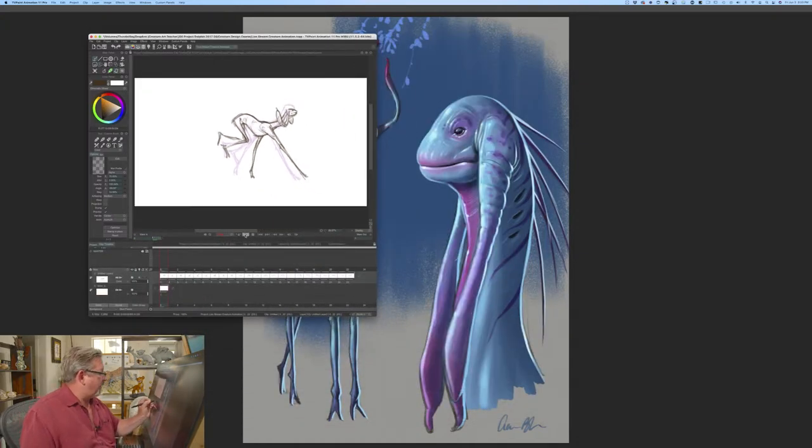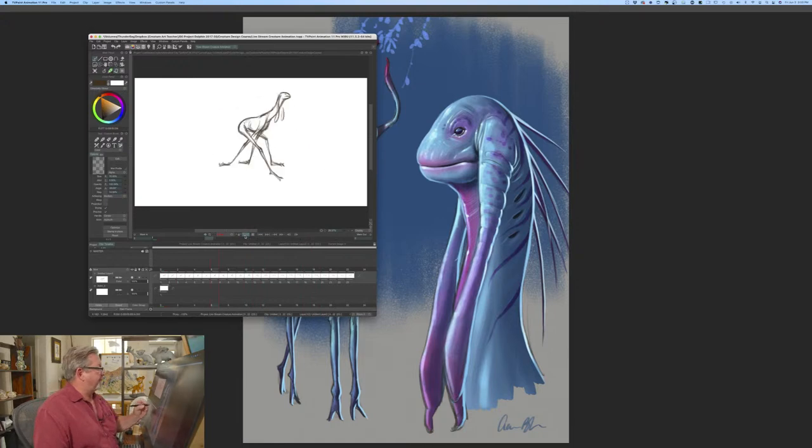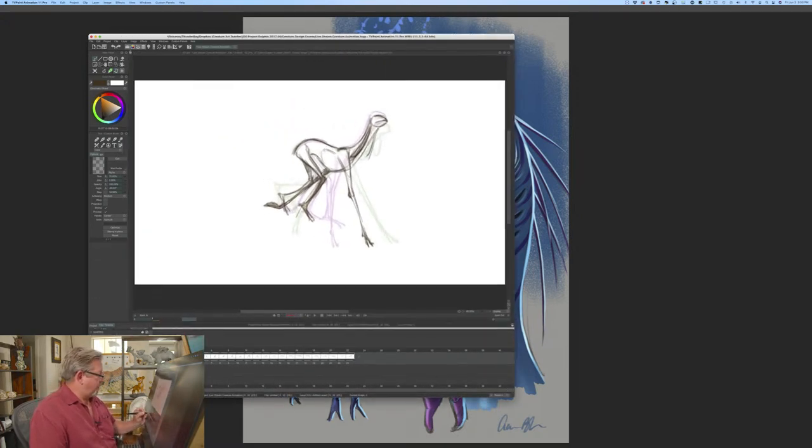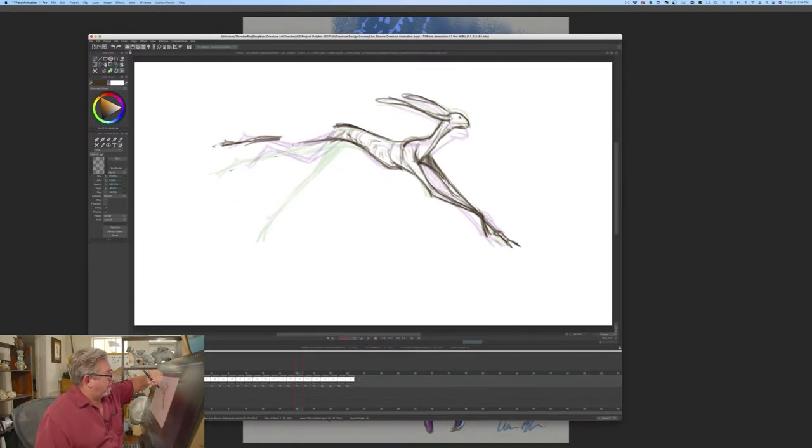Let me pull this down again. I'm trying to analyze this real quick. Those back legs are popping pretty good. Do they pop? I'm going to hang them back there a bit more. I'm just going to let these legs. What's happening is because I'm playing at 35 frames a second, I've got to let them hang a little longer so that the eye can pick it up.